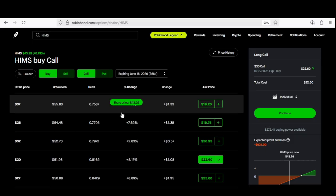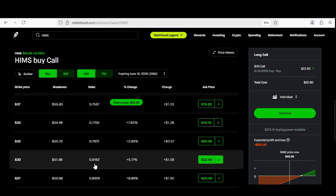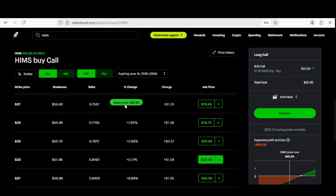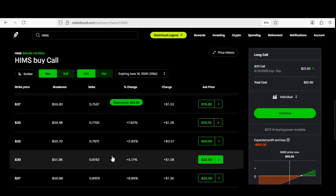Now, let me give you some added information. I'm not going to give you too much detail, but just a little. The delta on this trade is going to be 0.81. Delta is very, very important whenever you're doing the long call option strategy. So if the share price were to go right now from $43 to $44, then your overall contract is going to increase by your delta, or it's going to increase by $81. Now, that is the power of options trading. Options give you a lot of leverage, so you're able to grow your account portfolio very, very easily.